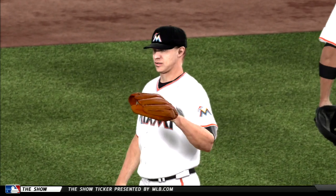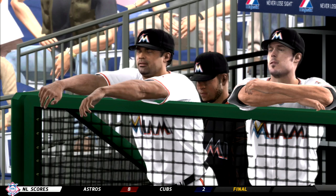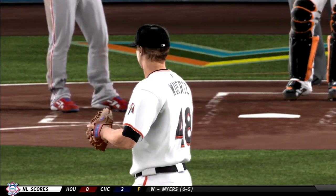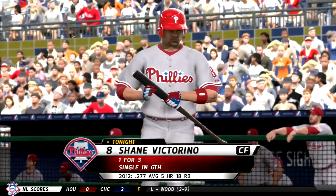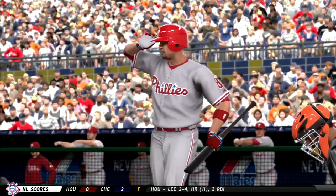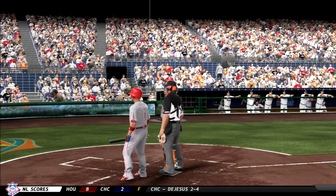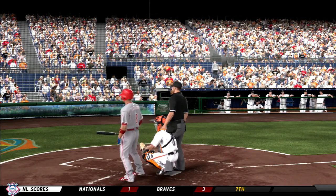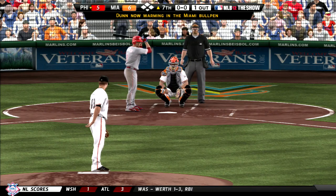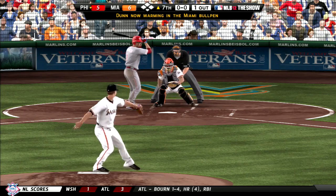pitch. And I'll tell you what, anytime you hand the ball over to a guy that has an ERA of 0 point something, you've got to feel pretty good about your chances of him getting you out of the inning. Shane Victorino will get another crack, 1 for 3 thus far. And now the Marlins bullpen will swing into action as a lefty and a right-hander start to get loose.